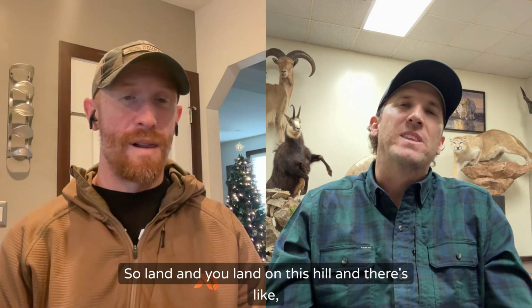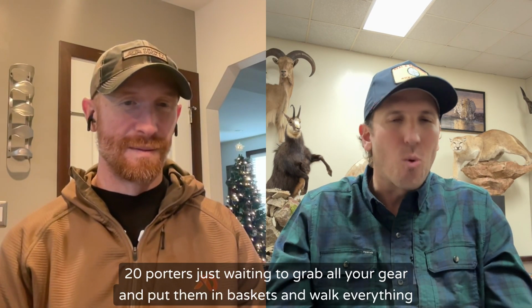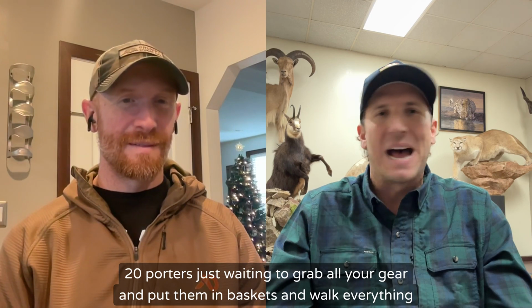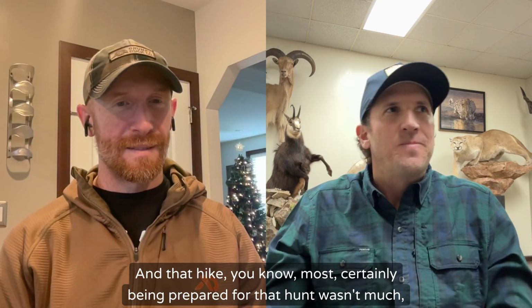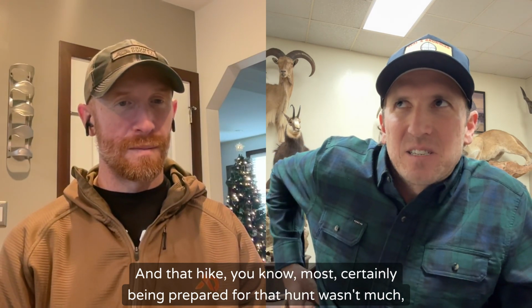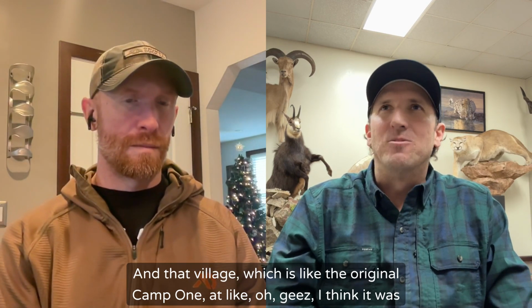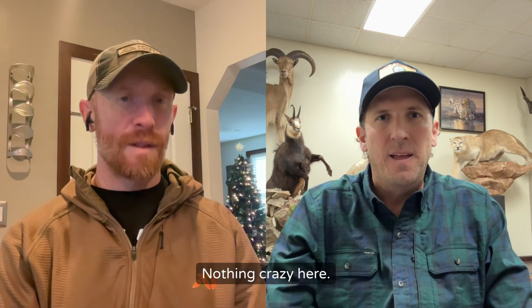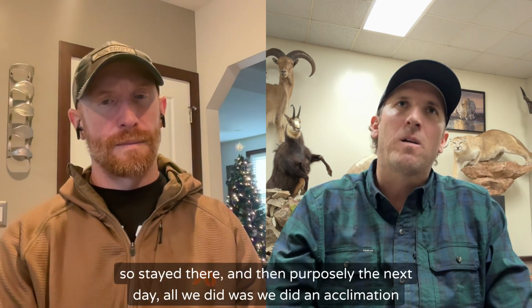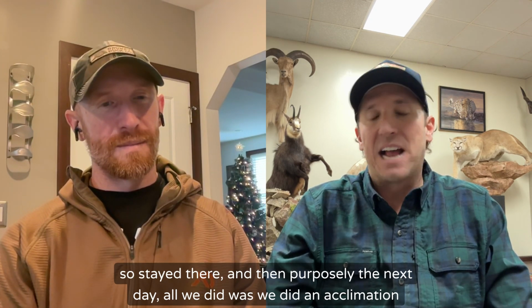So we land on this hill, and there's like 20 porters just waiting to grab all your gear and put it in baskets and walk everything to the nearest village. And that hike, certainly being prepared for that hunt, wasn't much. It was a couple hours, and that village, which is like the original Camp 1, is at like 9,000, 9,500 feet, something like that. Nothing high. Nothing crazy. So we stayed there.